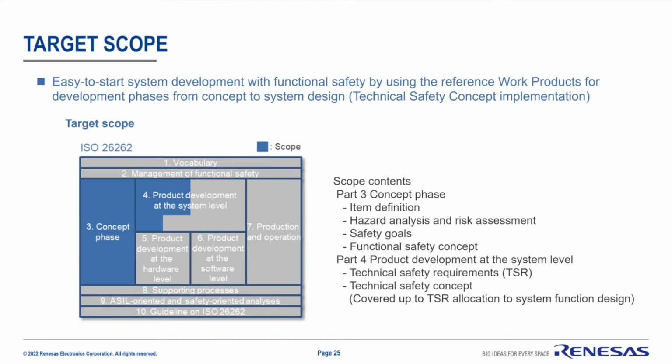It is easy to start system development with functional safety by using the reference work products for the development phase, from concept to system design, that is, the technical safety concept implementation.